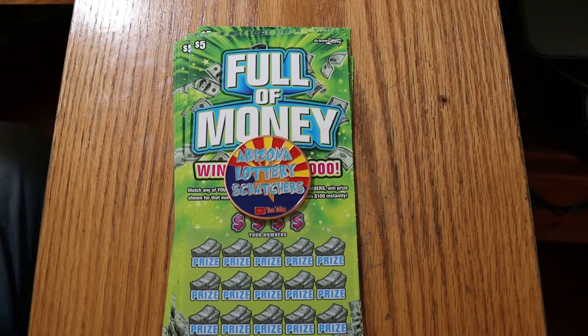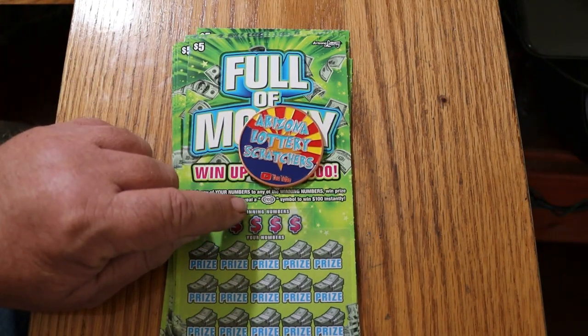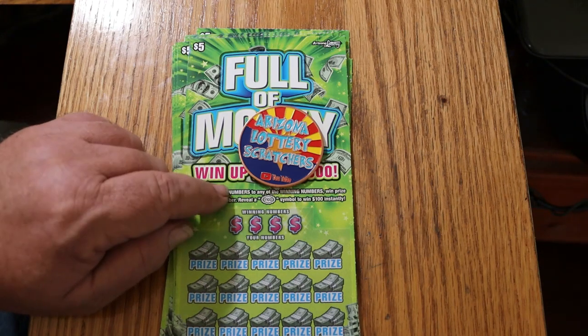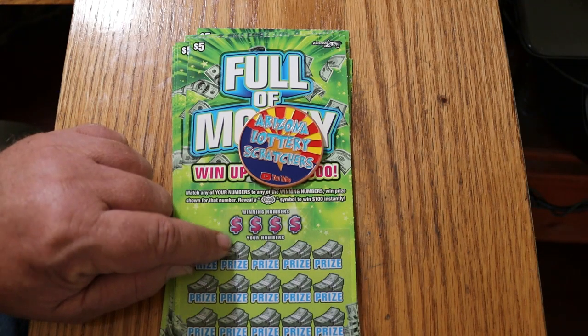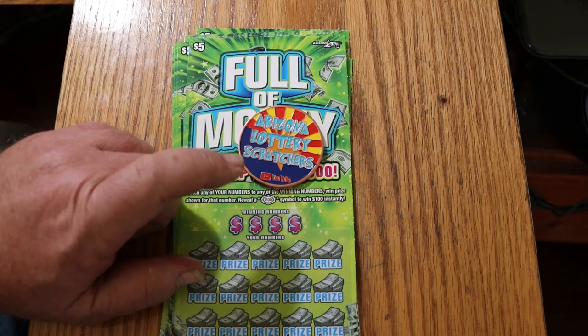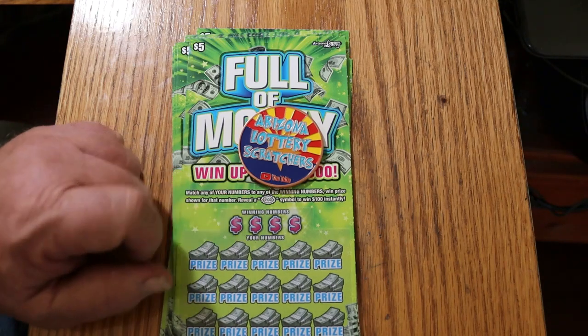I think the goal is, and it's a match-your-number-to-the-winning-number money game. Boy, this is a tongue twister. Try that again. And we're looking for a $100 burst symbol. Man, I'm going to find that burst symbol. You can count on it.